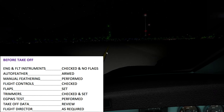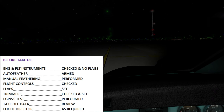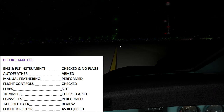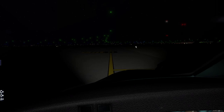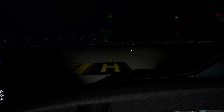EGPWS is not necessary. Takeoff data is 110 for V1, 114 for V-rotate, and 118 for V2. Flight director is turned on. So, before takeoff checklist to the line complete, let's taxi out to the runway. Just gotta follow that. How hard could that be?